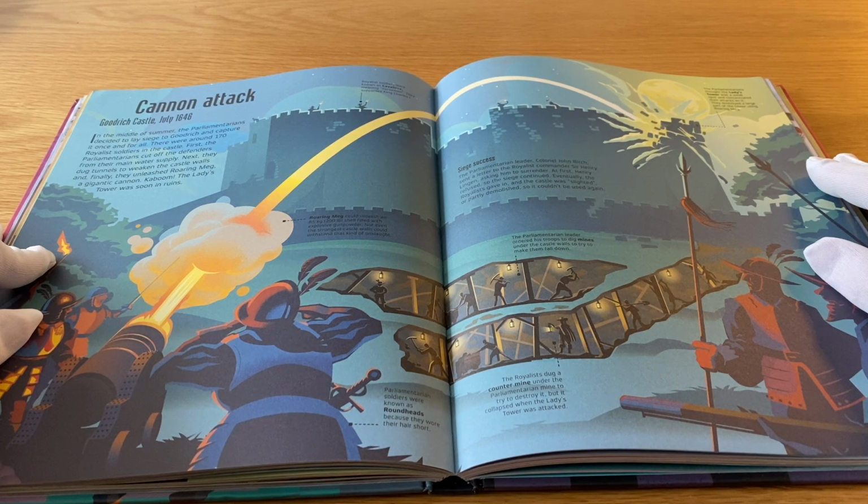Next, they dug tunnels to weaken the castle walls. And finally, they unleashed Roaring Meg, a gigantic cannon. The Lady's Tower was soon in ruins.